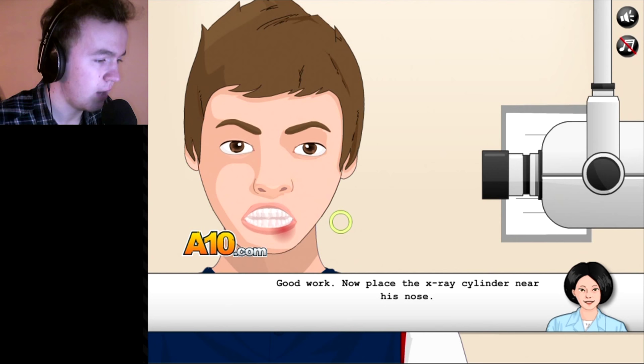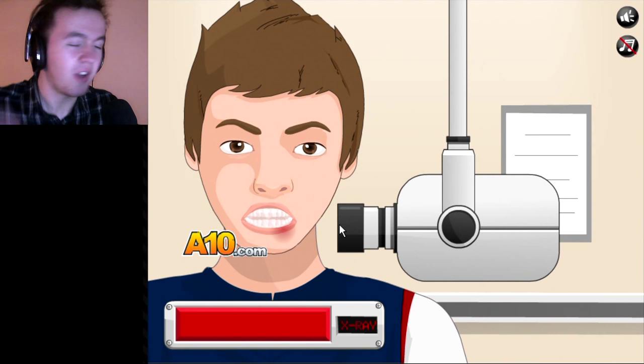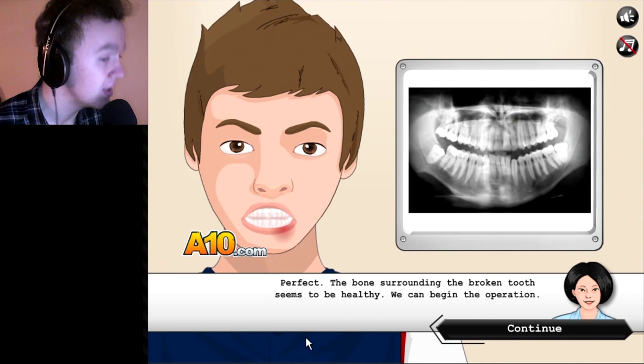Now place the x-ray cylinder near his nose. I can't. Think the x-ray cylinder. Oh no, it's fine, it's all fine, it has a delayed response. Anyway, x-ray looks like teeth to me. I think we're on the right lines. Perfect. The bone surrounding the broken tooth seems to be healthy. We can begin the operation.